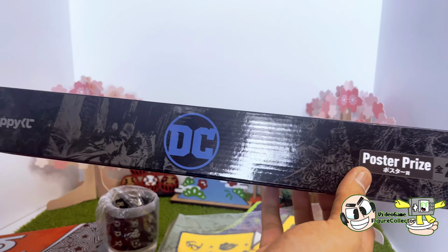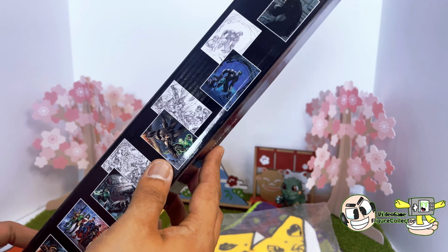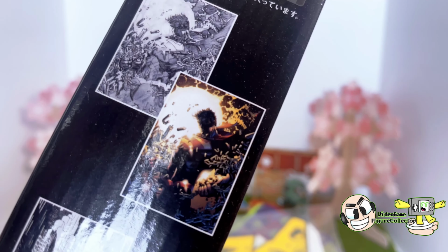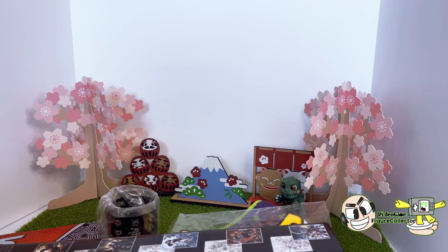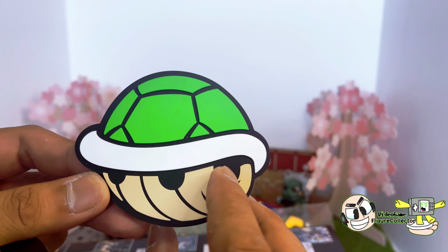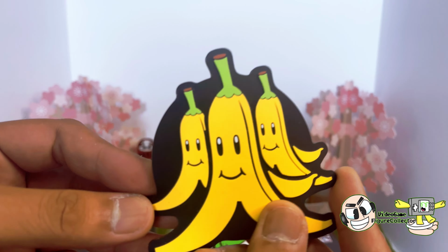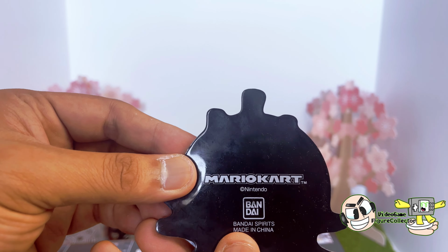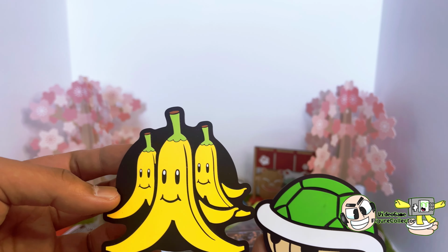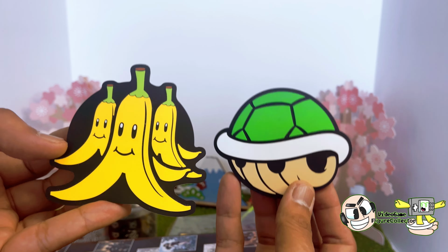So I also tried the Happy Kuji. This is for a prize for Superman and Batman. I got the poster, so this one contains the Superman poster. Now this one, even though I kind of lost, I was a little bit happy with what I got. These are coasters that I actually placed on the panel of my car, so whenever I'm driving I feel like I'm playing Mario Kart.